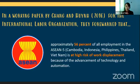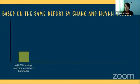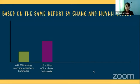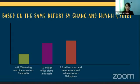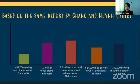Now, based on the same report by Chang and Yoon, 447,000 sewing machine operators in Cambodia. So ito yung mga examples ng careers na medyo maaapektuhan. Okay? Are at high risk of displacement. Same with the 1.7 million office clerks in Indonesia and 2.2 million shop and salespersons and administrators in the Philippines. Kasi nga, mostly online na eh. So, online selling ng uso sa Pilipinas. 624,000 food service counter attendants in Thailand and 769,000 sewing machine operators in Vietnam are at high risk of automation.